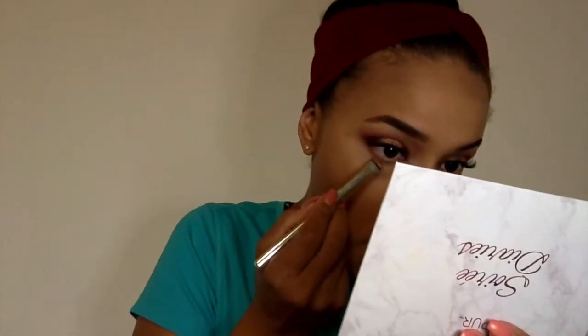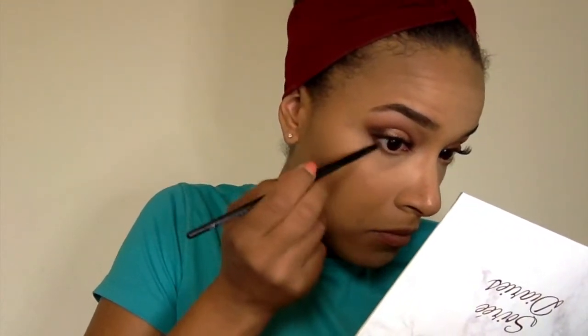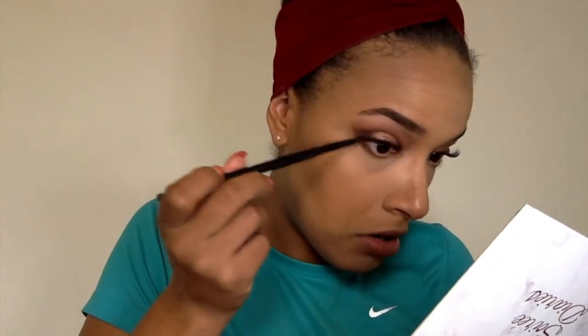Now that I have that on there, I'm going to take Stunner, and then I'm just going to put that all over. Okay, and now that that's there, I'm going to go back in with my Small Precision brush by e.l.f. and I'm just going to take that Epic color and I'm going to put it tight in the bottom lash line corner, just to give it that smoky effect. Now I'm going to go in with a clean blending brush by e.l.f. I'm just going to blend it all out.